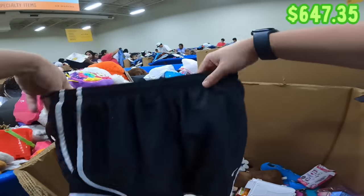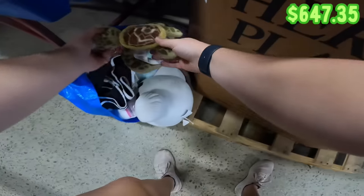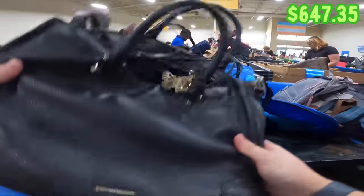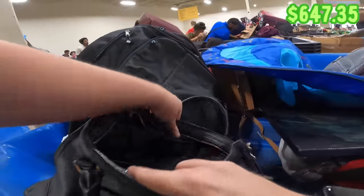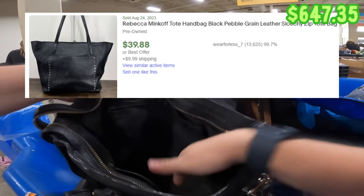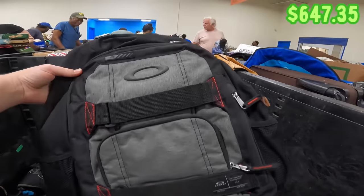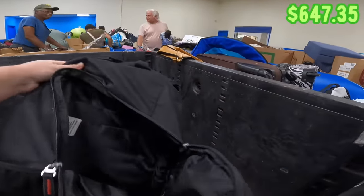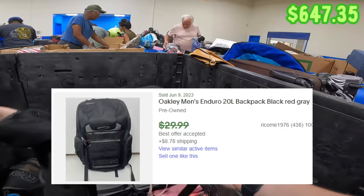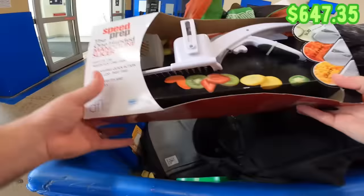Just found a pair of Nike shorts. Nothing great, but easy couple bucks for that. Disney! That's a little turtle guy. Rebecca Minkoff? That's a pretty decent brand. Yeah, that's cool. Got a little Oakley backpack. I don't see any issues so far. I'll grab it.